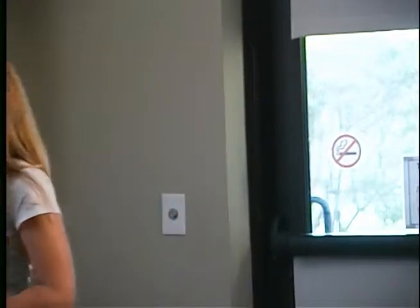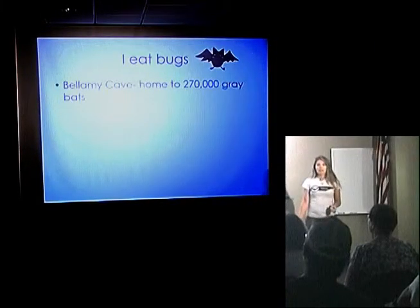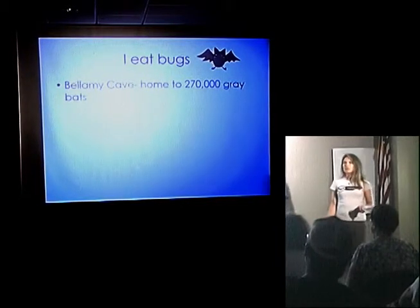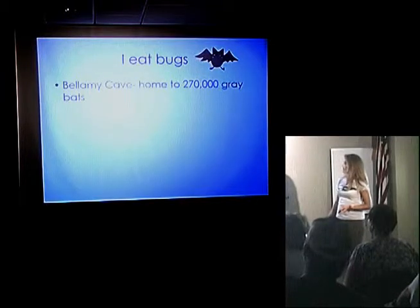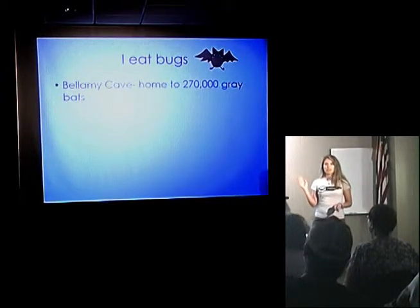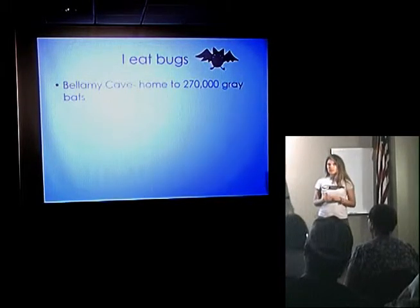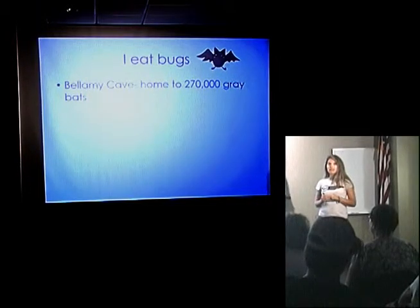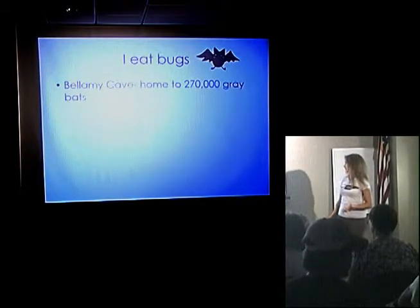And then with our insectivorous bats, they are important as well, just for that reason, that they eat bugs. And just to give an example of how many insects the bats eat, let's take Bellamy Cave. This is about 45 minutes north of Nashville, up towards Clarksville. And it's a gated cave that's home to 270,000 gray bats. It's gated because the gray bats are endangered, so it's in order to protect them.